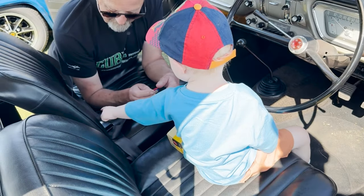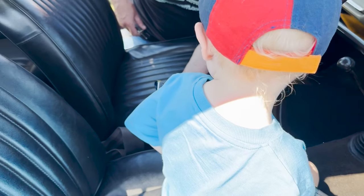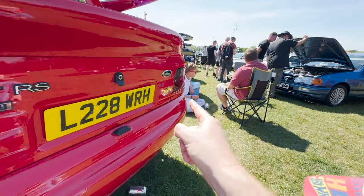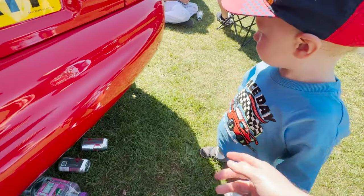That button too. When you're sitting in that, press that so you can undo the seatbelt. It's got Hot Wheels like your hat. Yeah, gently with the cars, because I don't want you to scratch the cars.